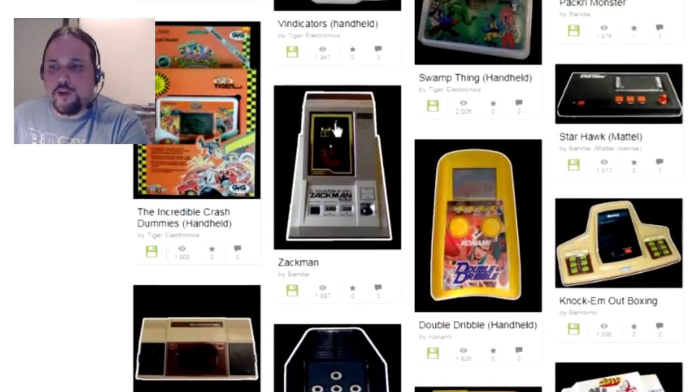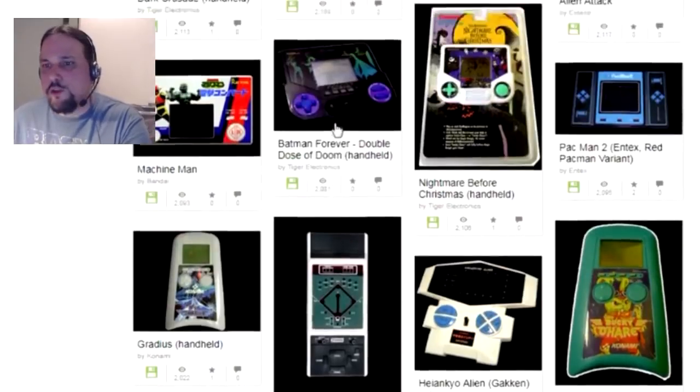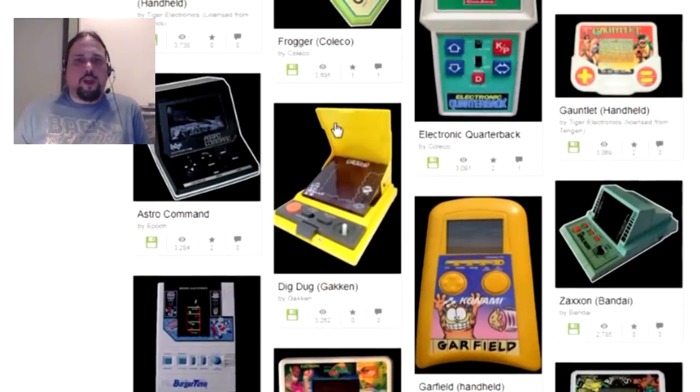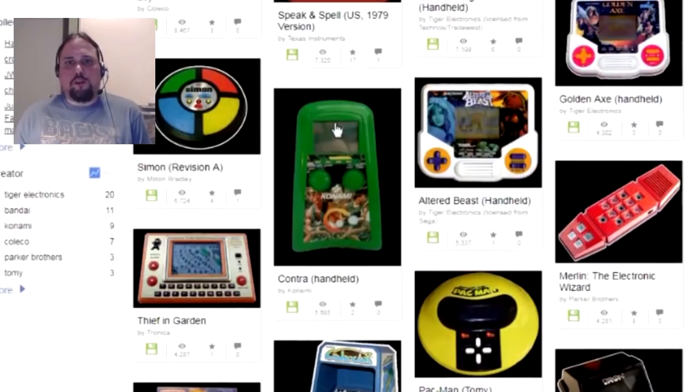But yeah, there's so many great things that they've archived. And if you're into the old retro gaming, if you're into the old handhelds, maybe you had some of these when you were a kid. Maybe you always wanted to try it again, or you've always wished you could play it but never had one. I think it's kind of cool.